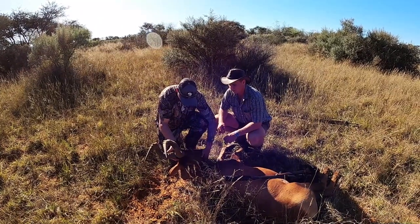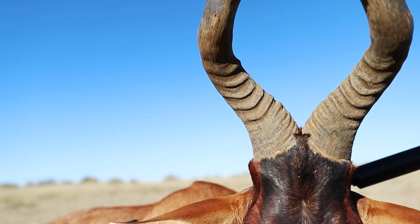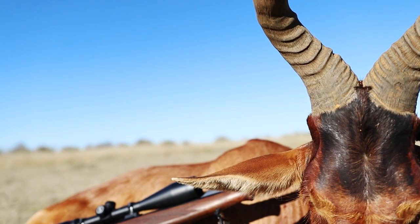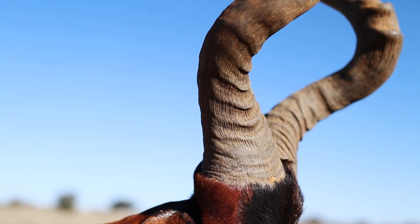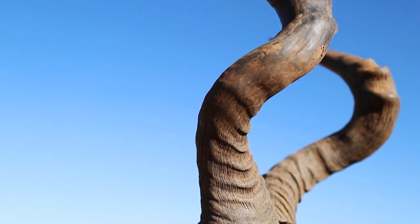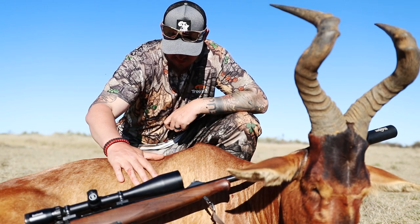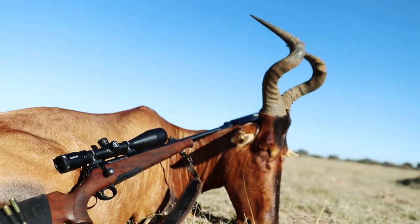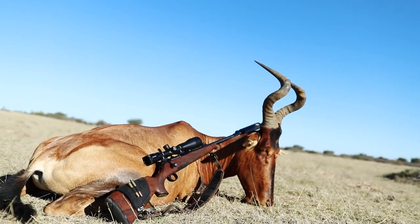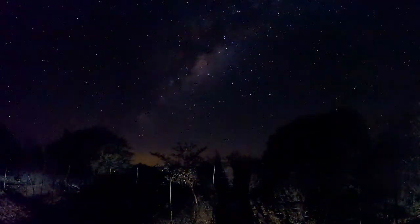Beautiful animal. The Red Hartebeest Bull had very thick bases, great mass on his horns, and the tips flared open wide. So Jacus, thanks again for giving me the opportunity to harvest an animal like this. Again, this was once again an animal of a lifetime. Jacus and his team went above and beyond to make this an unforgettable experience.